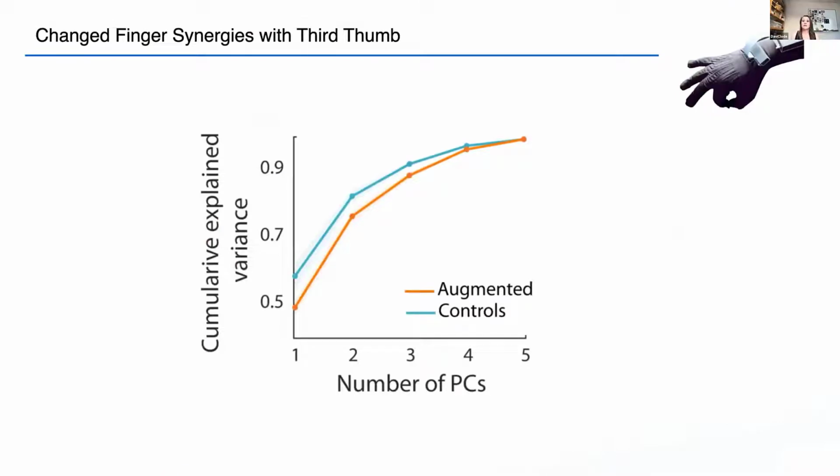So you may have noticed from some of the images where we asked our participants to wear a data glove throughout the training. This was to really help us track how they were synchronizing across their own fingers whilst working with the thumb. So this is a PCA analysis showing us that the augmented group requires more principal components to explain the same amount of variance than the controls. So they seem to be using more complicated strategies across the fingers to achieve the task together with the thumb.